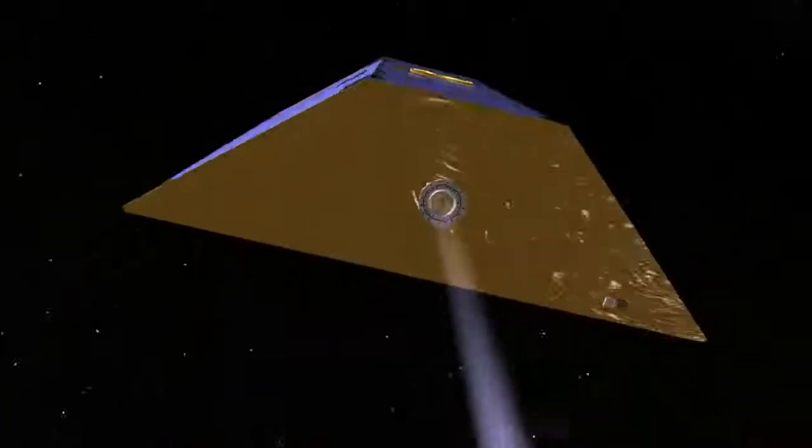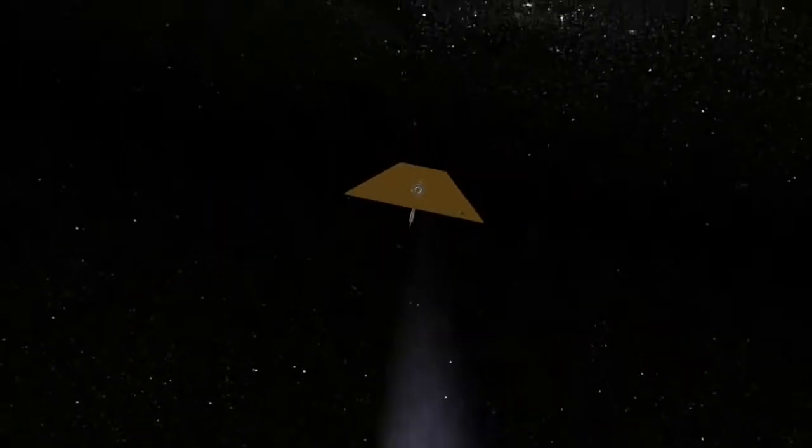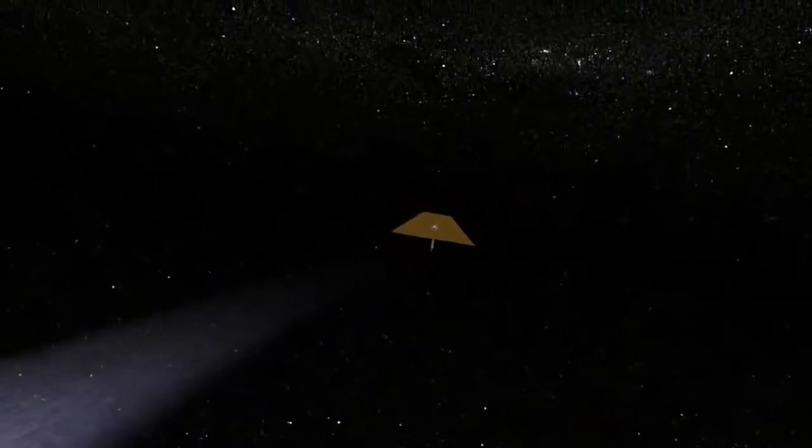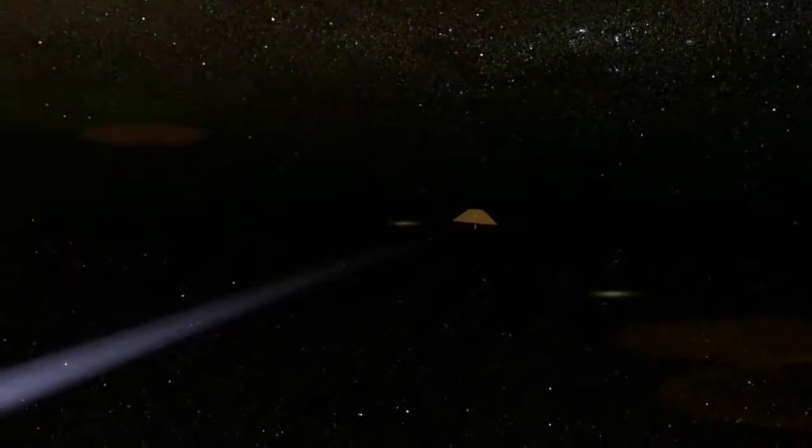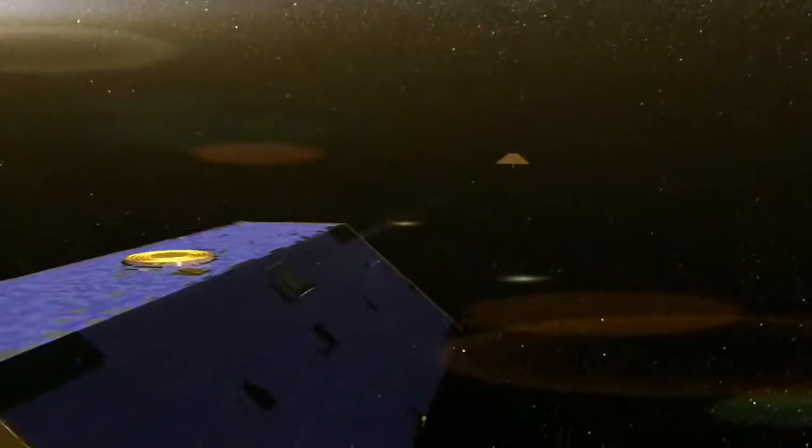Yeah, GRACE is really fun. In fact, it's made of two satellites. They're named Tom and Jerry, and they chase each other around. And whenever the first one goes over something heavy, the pull of gravity causes it to speed up just slightly. And the two satellites actually measure the distance between each other, and you can use that information to infer the mass of the thing you're flying over.